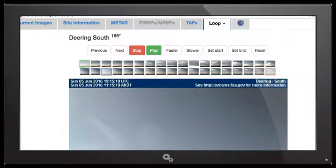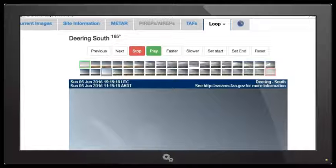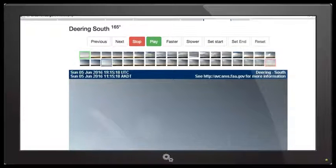Okay, once again, I'm on avcams.faa.gov, and this is Deering South. I'm going to show you the same object in 5 different cams. Same object, and sometimes 2 objects. So let's check it out.